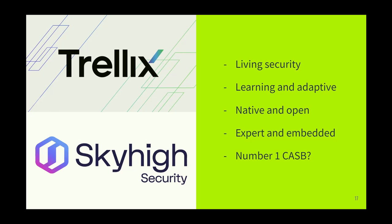I also visited Trellix, which loves the term living security, and their security tool is learning and adaptive, native and open, and expert and embedded. They also have their sister company, SkyHigh, which according to them is the number one CASB, which is Cloud Access Security Broker. Okay, now back to Microsoft's.